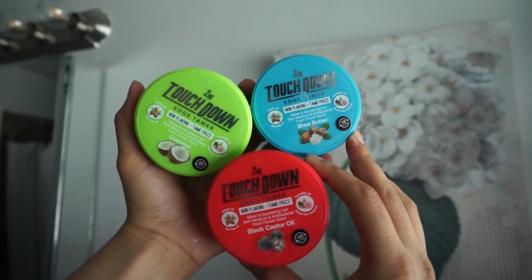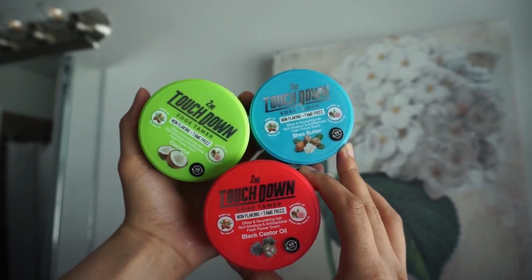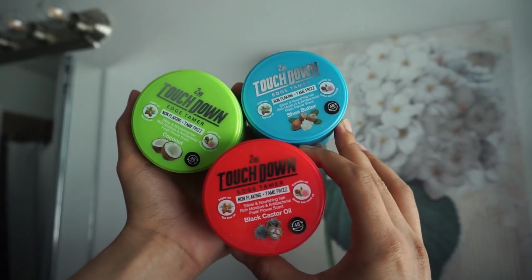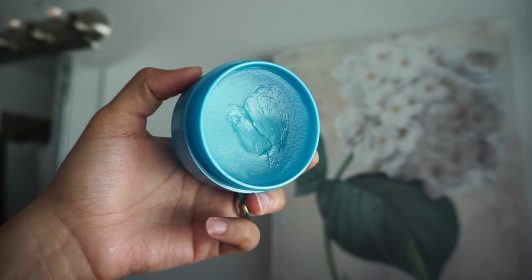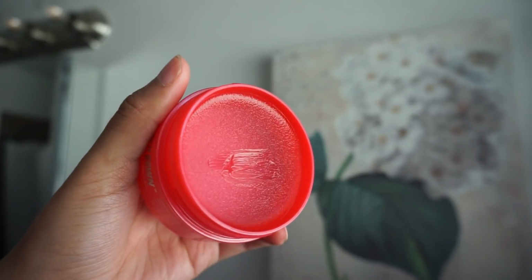So in the second try right now, another 3 TouchDown edge tamers to try. I have the second TouchDown. The packaging says edge tamer, non-flaking, tame frizz, silkier and nourishing hair, rich moisture and antibacterial. It has a fresh flower scent. Argan oil, tea tree oil, camellia oil and green tea seed oil. This time they have better smells because they have different scents. I have the coconut one, the shea butter one, and the black castor oil one.